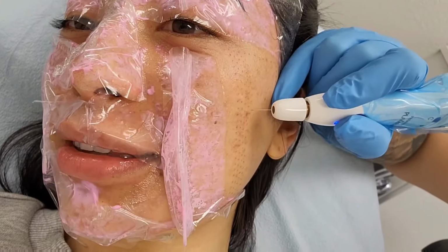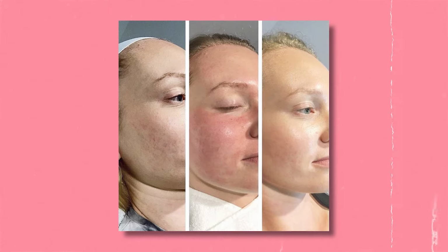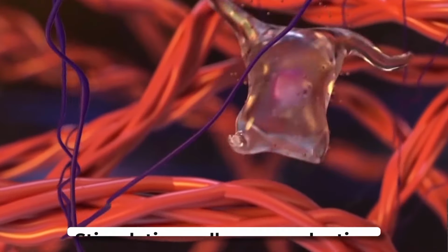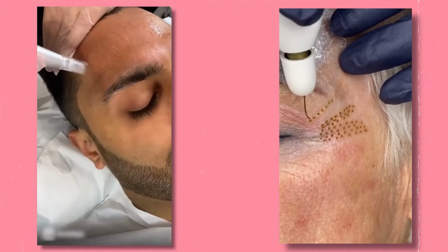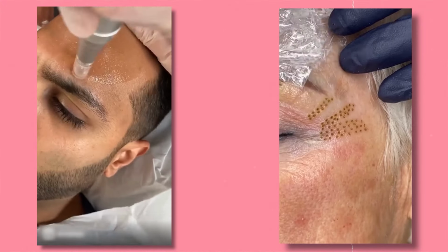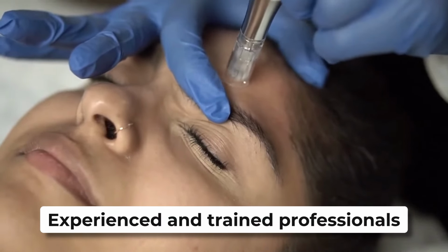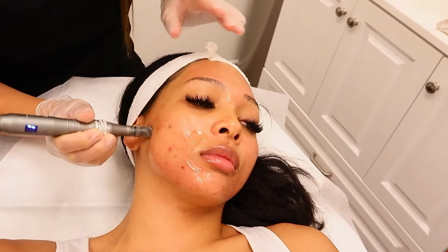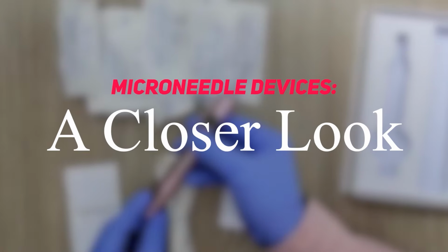The exciting synergy of microneedling combined with treatments like plasma fibroblast therapy offers a comprehensive approach to skin rejuvenation, addressing fine lines, wrinkles, and skin tightening, all while stimulating collagen production for long-lasting results. However, a word of caution. Both microneedling and plasma fibroblast therapy should be performed by experienced and trained professionals. Combining them requires a high level of skill to ensure safety and efficacy. Safety first, always. Microneedle devices, a closer look.